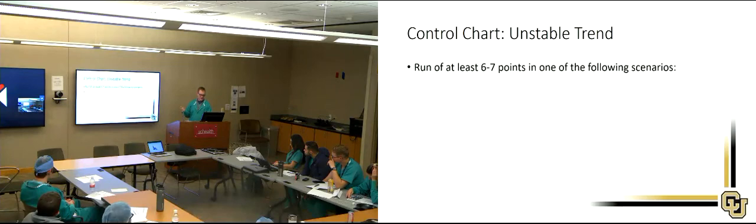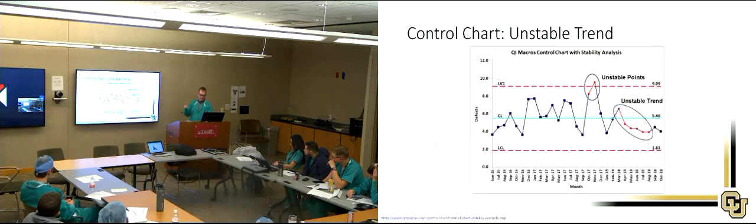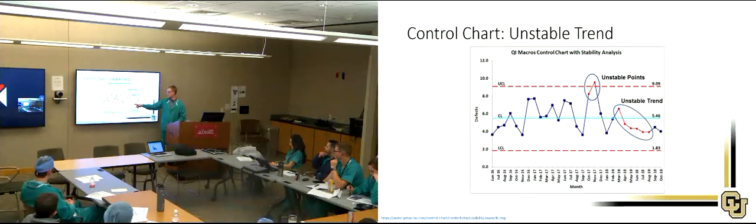Then the next one's an unstable trend. An unstable trend here is something where you have a run of about 6 to 7 points that are in the same direction. So this one is a run down. So this is actually good. You'd want to look at this and say, what's happening where we're having a decrease in our defects? There's probably a reason for this. It's not random. It could be a run up.